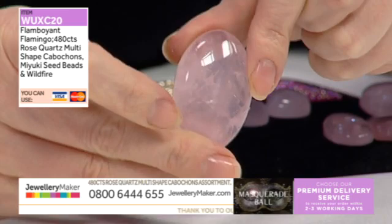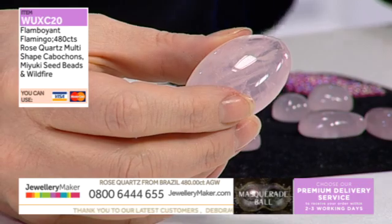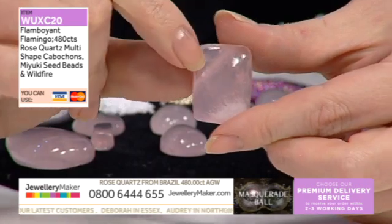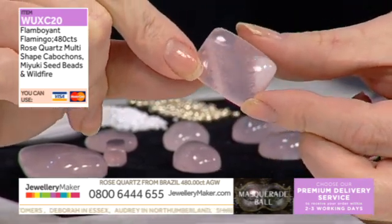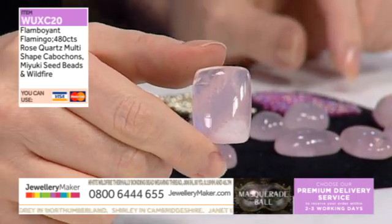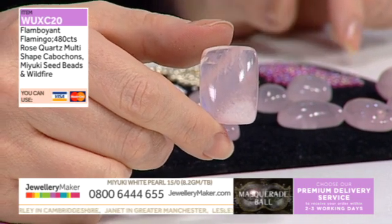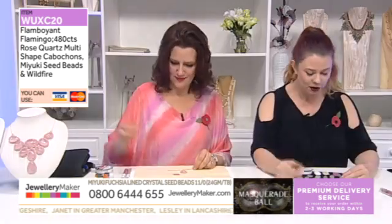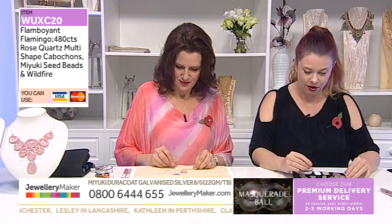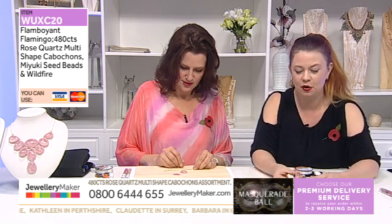The clarity is amazing. That's huge. Absolutely huge. So you're going to get a variety of shapes, a variety of sizes. I love this one. It's almost like a kind of sunburst within the rose quartz. I mean, it's dreamy. You've got 480 carats of the rose quartz in your multi-shaped cabochon assortments. In this particular assortment, you have got 2, 4, 6, 8, 10, 12 in this one. Some of them, like this beautiful little slender one, they'll all be unique and different.